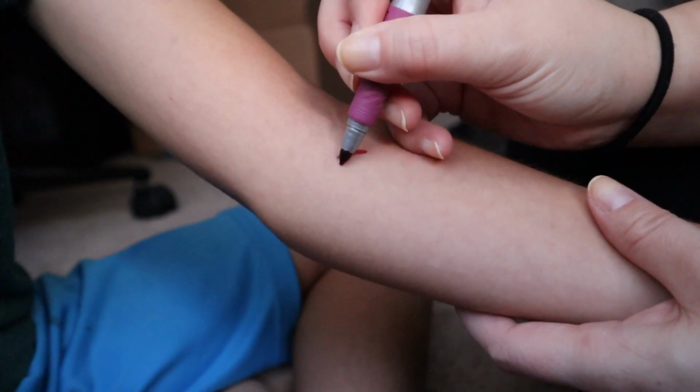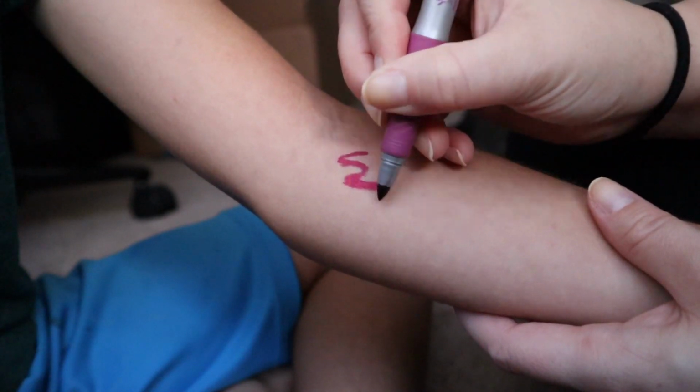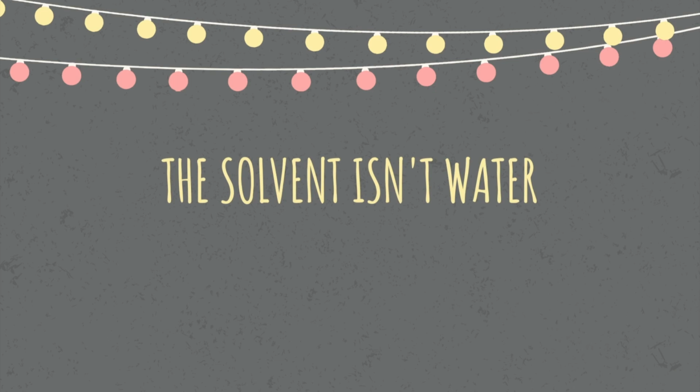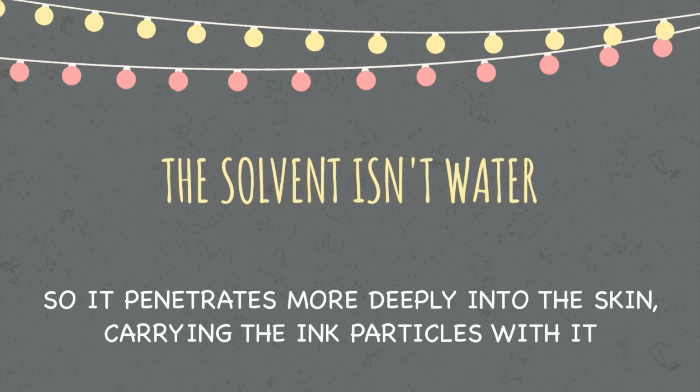When you draw on your arm with a marker, the ink is carried from the tip to your skin by a solvent like isopropyl alcohol. Ink particles are much smaller in size compared to red blood cells and are dispersed in isopropyl alcohol. The solvent is in water, so it penetrates more deeply into the skin, carrying the ink particles with it.